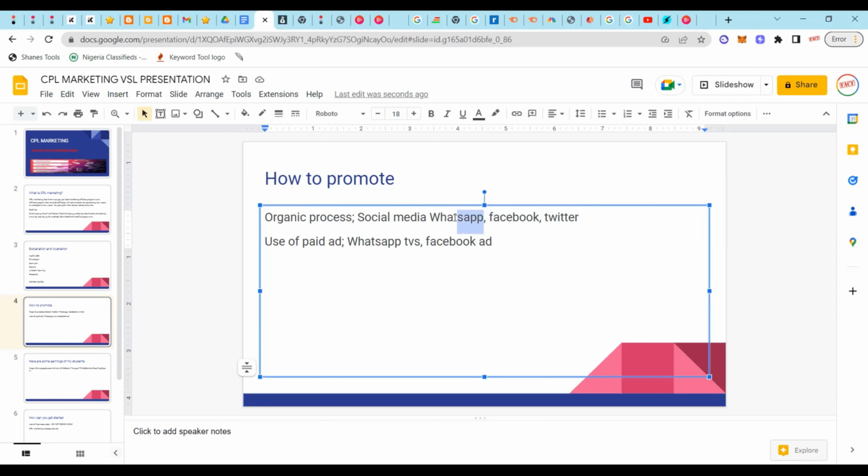Let's say WhatsApp. Now, there was a program I was promoting. It's a $5 per lead program. This company sells books. You understand that they sell top books. They have different books, books on marketing, how to make money online, any book you want. They have a lot of books, okay? So they pay me $5 per lead.